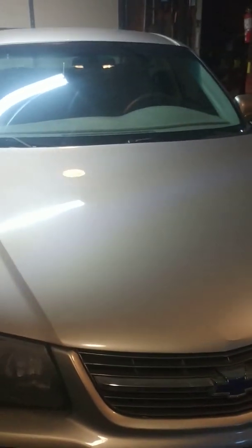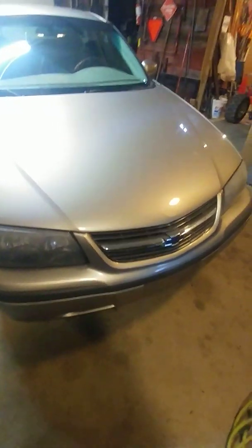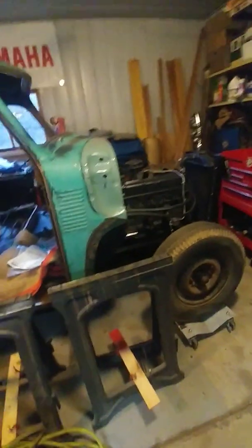Basically the moral of this is don't buy a crappy Impala. If you're gonna buy something, don't buy a Ford. And then you should be good. Buy one of these.